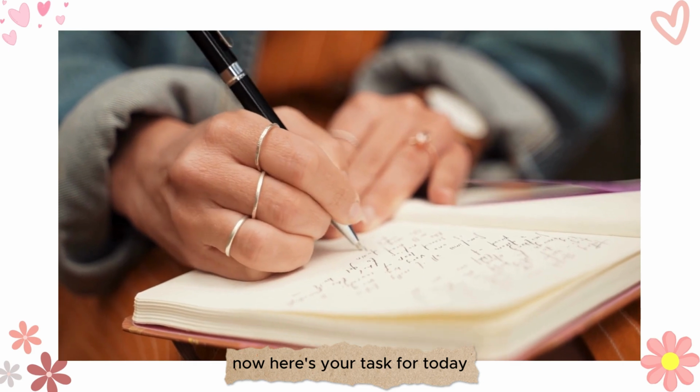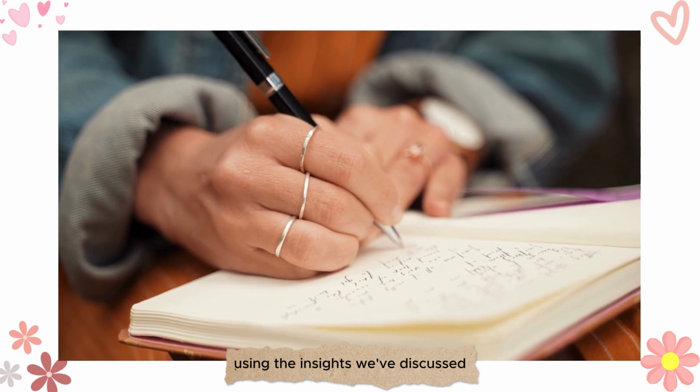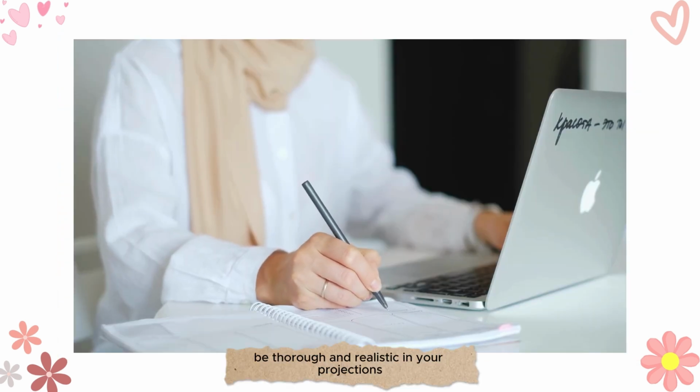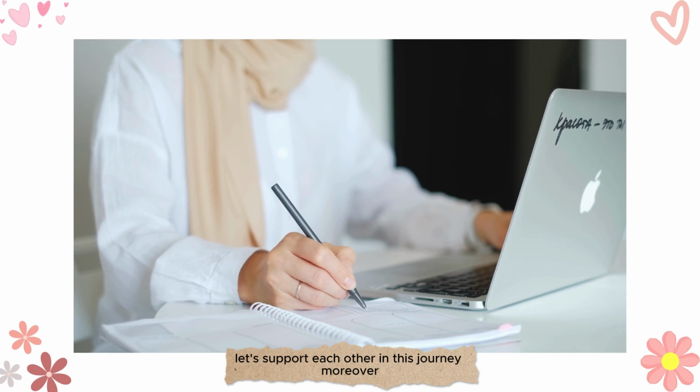Now, here's your task for today. Take the time to draft your business plan using the insights we've discussed. Be thorough and realistic in your projections. Share one key goal and strategy in the comments below. Let's support each other in this journey.